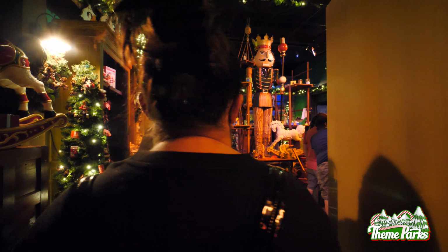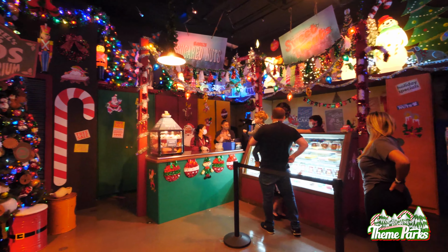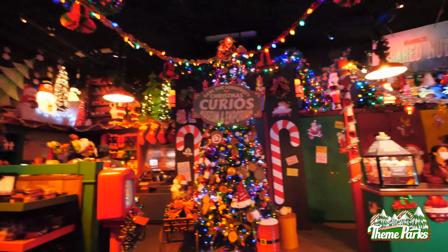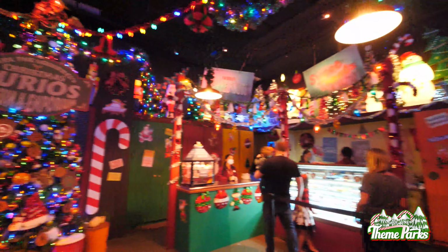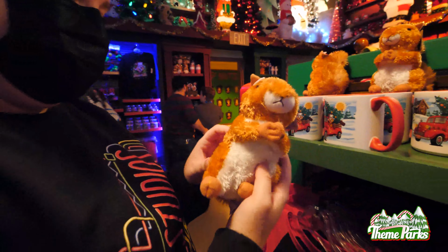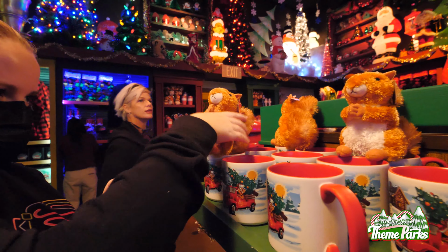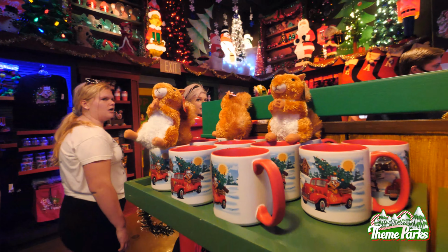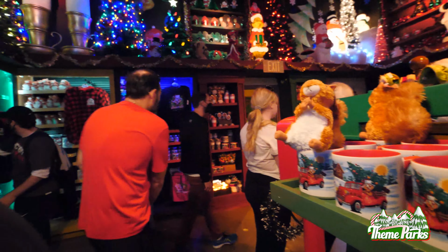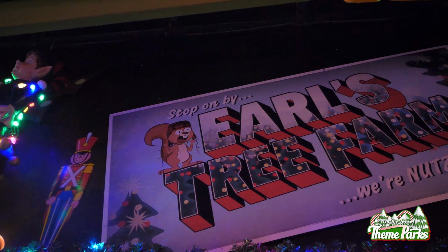This is the Earl room we are entering right now. They did move where they have the suites. The suites is in the second room of the tribute store this time. For those who don't have smell-o-vision, it smells like gingerbread and roasted nuts. This is the entire room here. For those who aren't aware, this is Earl the Squirrel. Earl is the mascot for Universal Studios during the Christmas time. The cartoon version looks different from the plush version. He's up there, you can see him up there.